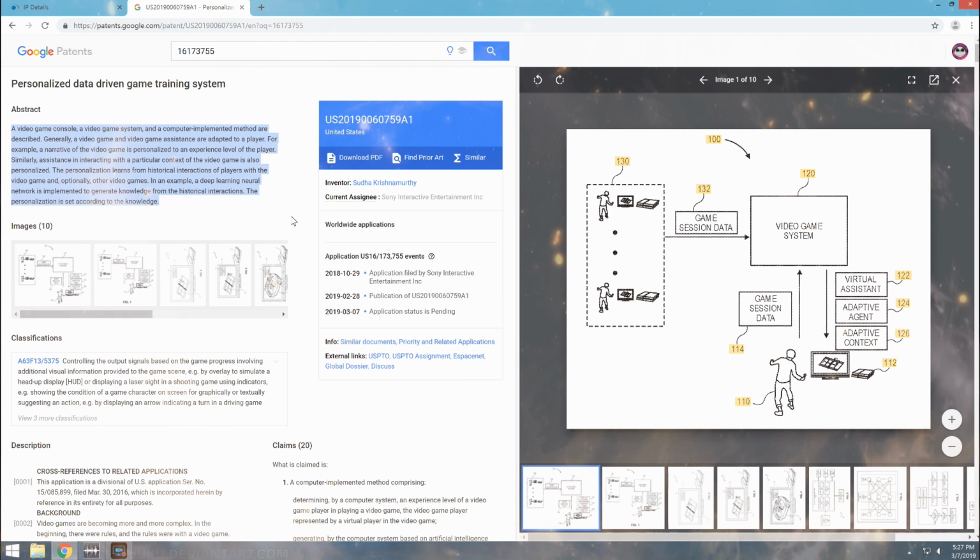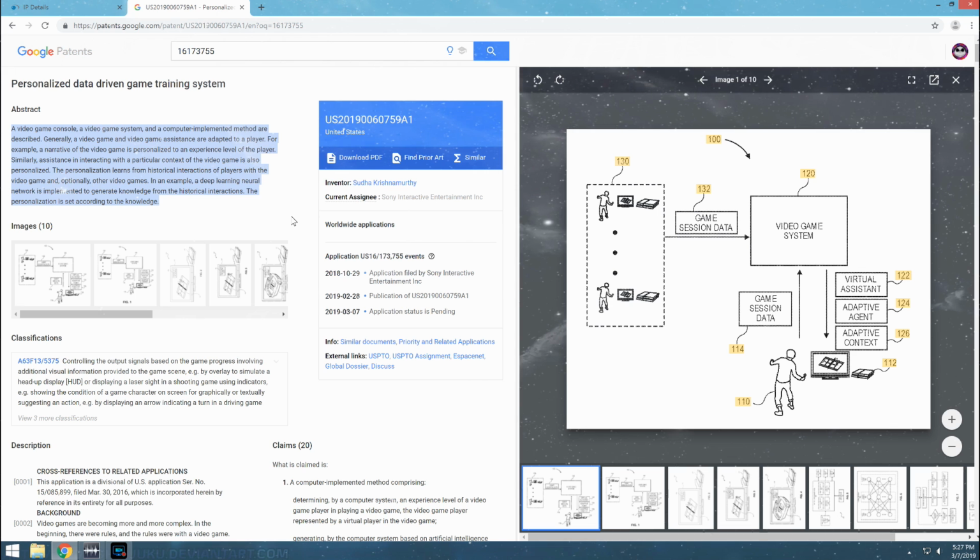Meaning the video game can kind of pay attention to how you play, how good you are at shooting, whether you prefer to sneak, and so on, and kind of personalize the story and the gameplay dynamic for you specifically. Now, this solely has been on the game developer side, but it seems Sony is going a step further and putting this type of technology built directly into the PS5, and that is amazing.